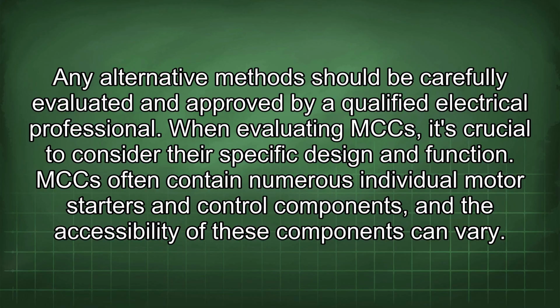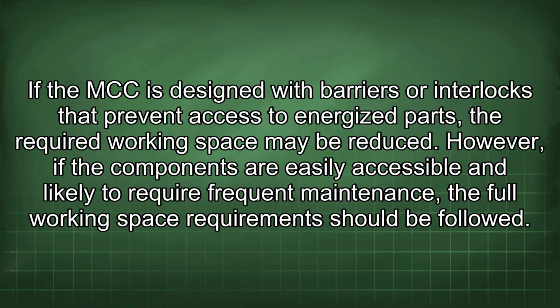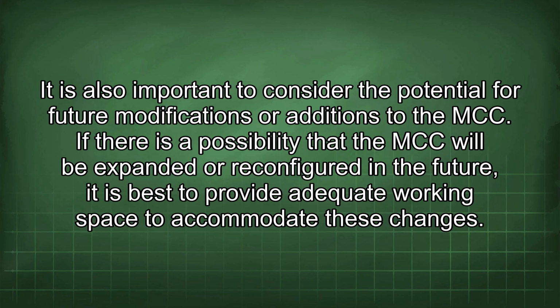When evaluating MCCs, it's crucial to consider their specific design and function. MCCs often contain numerous individual motor starters and control components, and the accessibility of these components can vary. If the MCC is designed with barriers or interlocks that prevent access to energized parts, the required working space may be reduced. However, if the components are easily accessible and likely to require frequent maintenance, the full working space requirement should be followed.